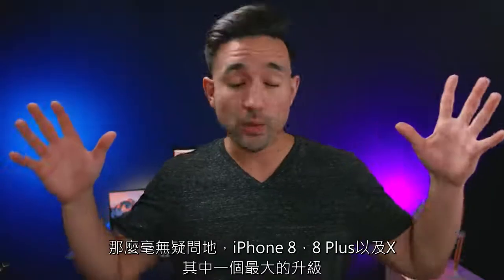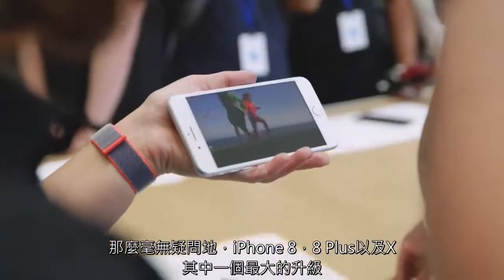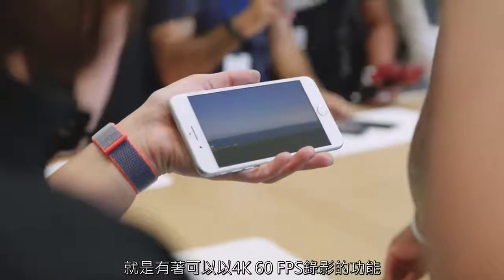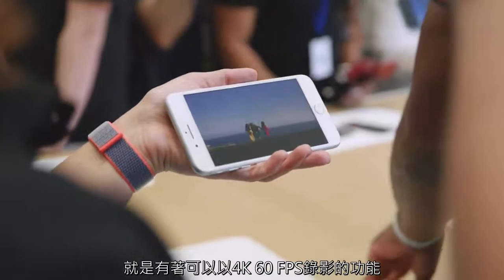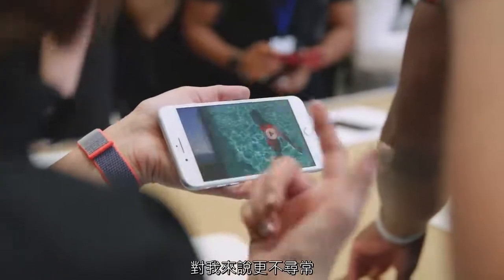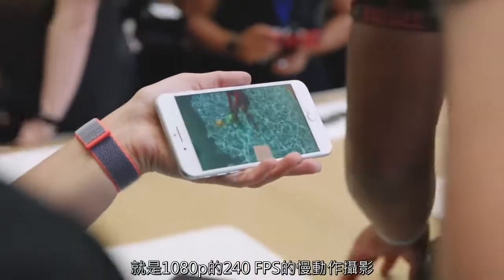Now from there, hands down, one of the biggest upgrades to come to the iPhone 8, the 8 Plus, and the 10, this is one feature that all three of these phones share, is video. These phones all shoot at 4K 60 frames per second. And what might be a little crazier for me is 240 FPS slow motion at 1080p.